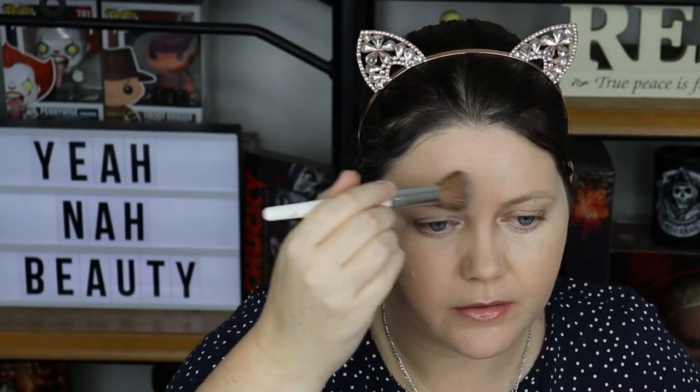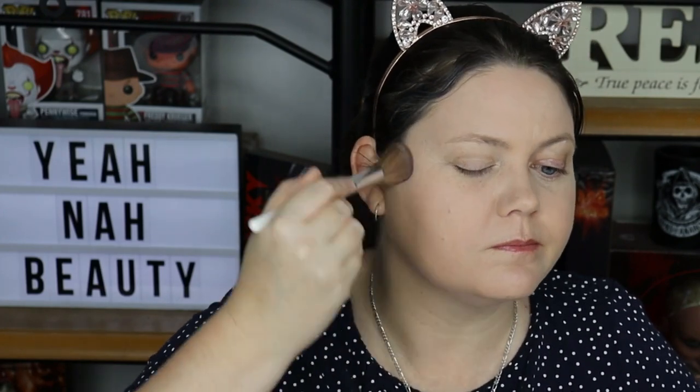Little bit on this side of the forehead. Little bit in the smile line in my nose too. And just a little bit over where I'm going to put other powder products, just so we have a nice blend. And on the other side, I am going to use the Maybelline Master Fix Setting Perfecting Loose Powder.